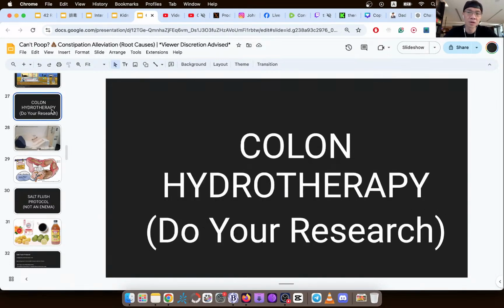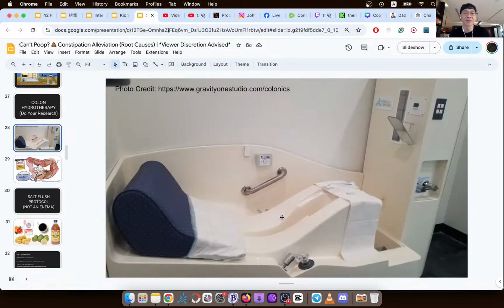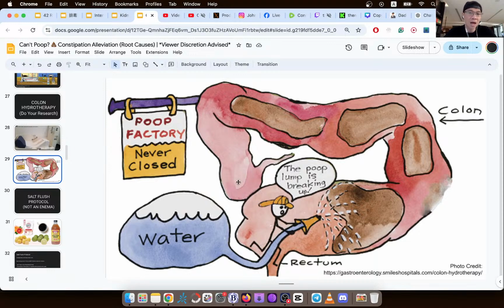I'm going to explain another protocol that you want to look into as well, colon hydrotherapy. I haven't even tried this myself. I know what it's about. I had a friend who was in this industry herself. She was helping different patients and clients, helping out a clinic in New York. Now, what this is, you're lying down on this apparatus, and the colon hydrotherapists are putting in hot water through the back end. A lot of people are so caked up with fecal matter in the colon. Colon hydrotherapists are putting in hot water right here to help soften it up.